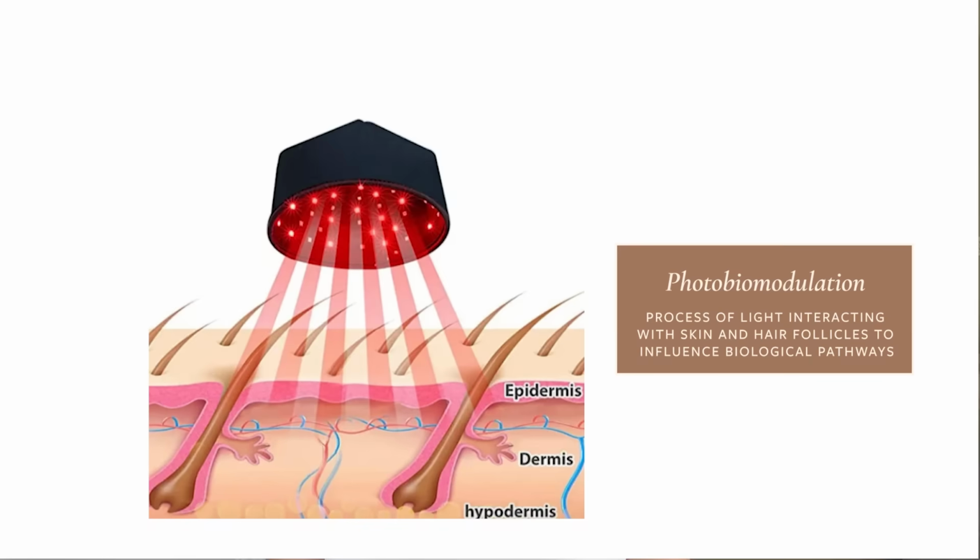One question I get all the time, both on social media and when I'm talking with my patients in person, is do red light therapy devices, like those red light helmets or hats that you see, are they actually effective? And the very short answer is yes. Red light therapy works through a process called photobiomodulation, which is essentially light hitting the skin or hitting a hair follicle and activating certain biological pathways or changing certain biological pathways to get the skin or the hair to behave in a different way.